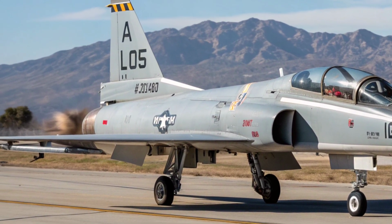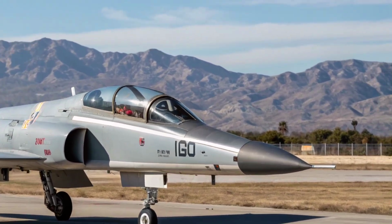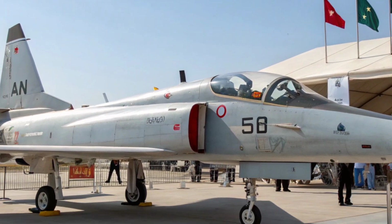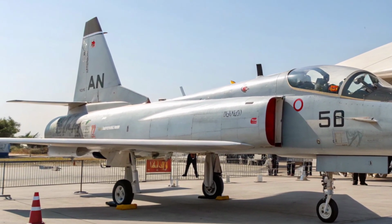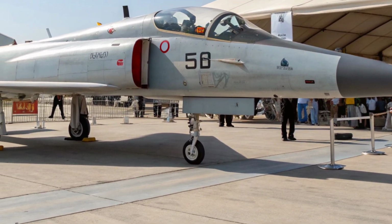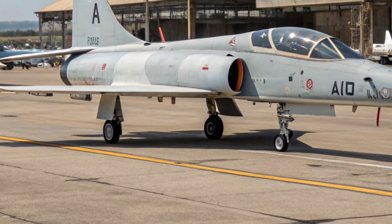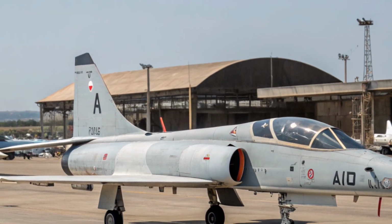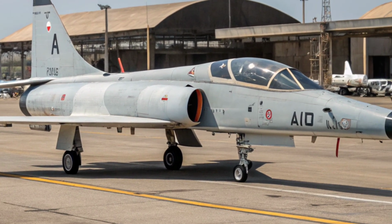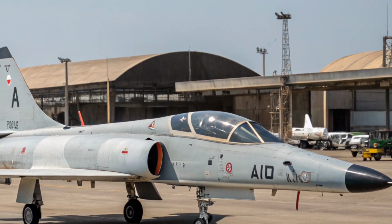Equipped with two General Electric J85-GE-13 turbojet engines, the F-5B was capable of reaching speeds up to Mach 1.4, giving trainee pilots the chance to experience supersonic flight. Its maximum range was around 1,400 kilometers without external fuel tanks, which was more than sufficient for training missions and short-range strike operations. While the F-5B was primarily used in unarmed configurations for training, it retained the ability to carry cannons, bombs, rockets, and even early air-to-air missiles.